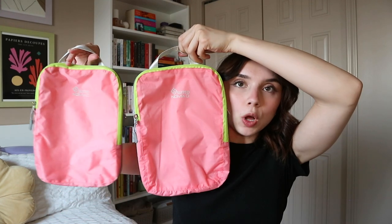Now I'm going to get into the little itty-bitty things, just random things that you might need, and show how I'm going to pack it into my backpack. I got packing cubes. These are the Suited Nomad ones. They're from Amazon. They give you 6 packing cubes, and I'm using 4 of them. I'm using the 2 smaller ones, and these are compression packing cubes.